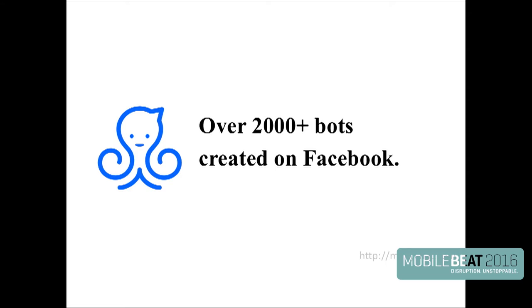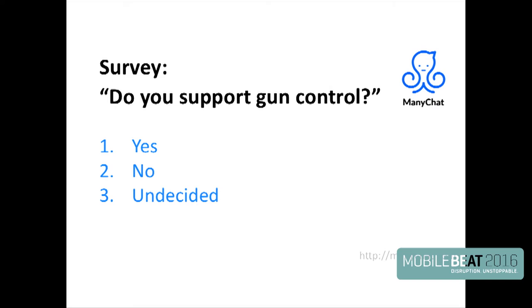So imagine Hillary Clinton. She has over 4 million fans on Facebook. But right now, the only way to interact with those fans is to post on her page. Let's see how ManyChat can help her engage her audience much deeper. So she can start simple. Send out a broadcast, like a survey. Do you support gun control?